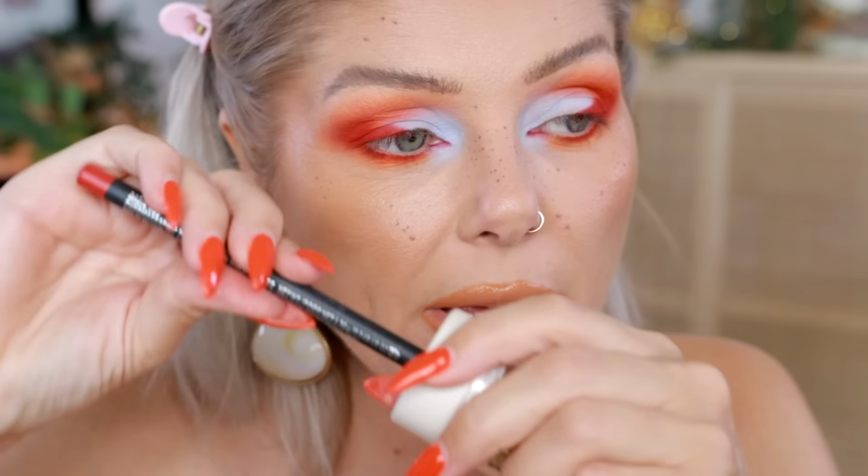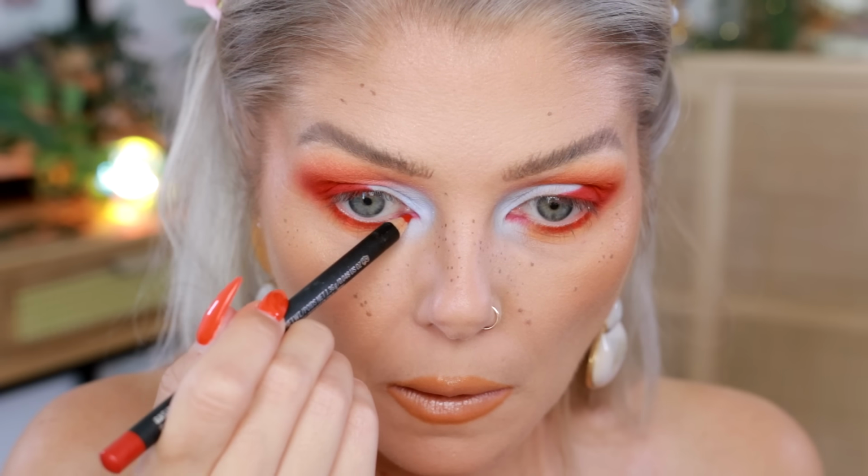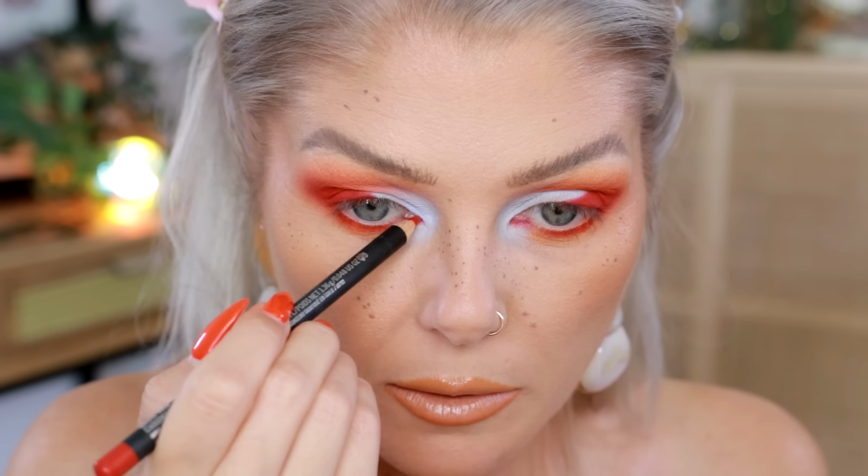So MAC has this eyeliner. This is one of the Chroma Graphic pencils, and this is in Basic Red. I'm just gonna see if I can work with this one and layer on top. I used it in my waterline too, and now I'm just gonna do a little bit of the shadow and just set it.